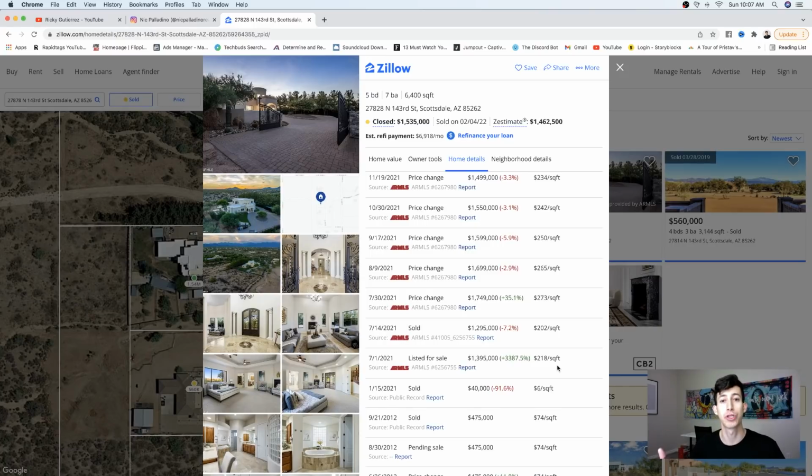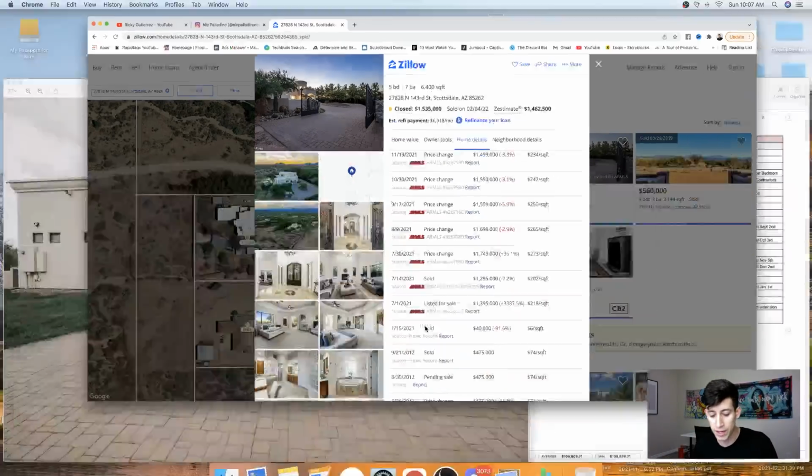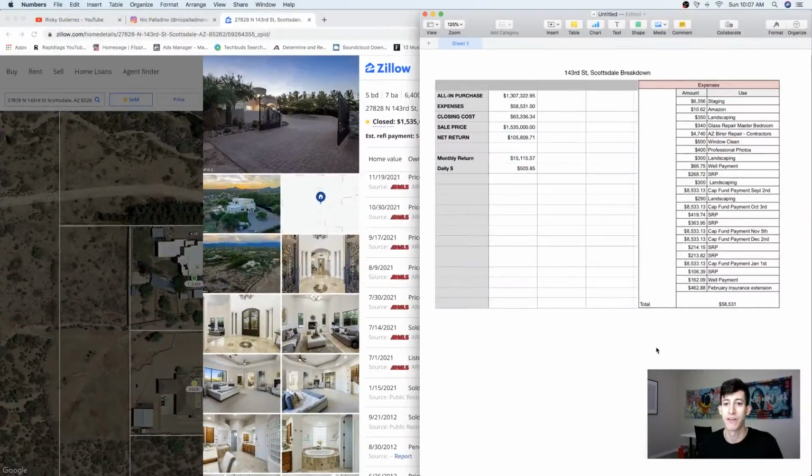So he was able to get the seller to agree to sell it for $1.295 million. And he needed to find the funding some way, right? Because his intention was to resell. And then that's when he came to me. So what we ended up doing, and again, I want to break down everything for you.